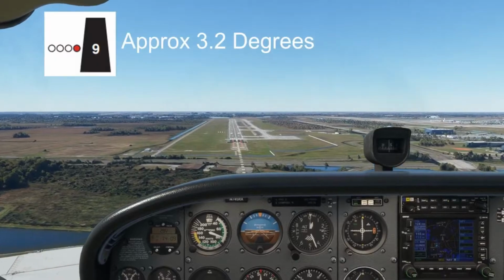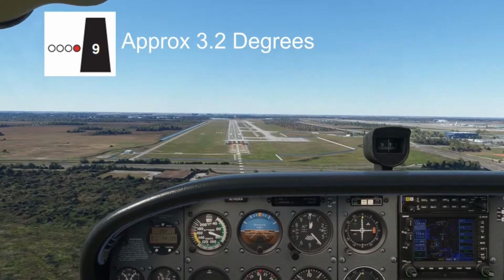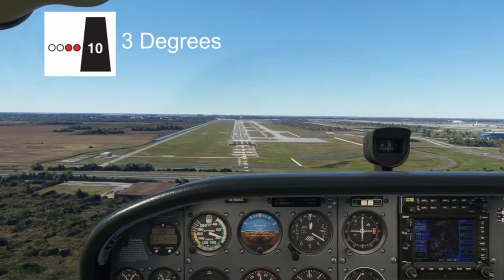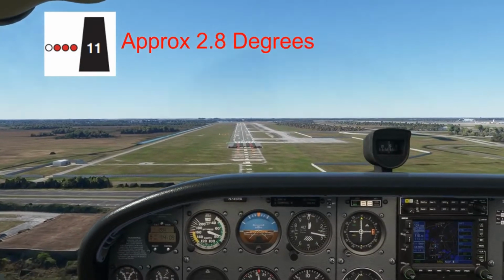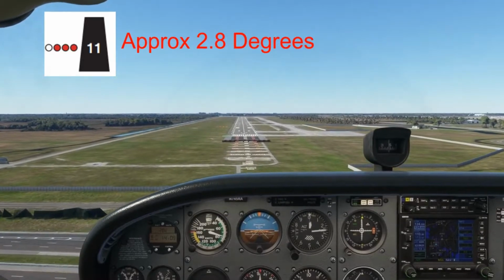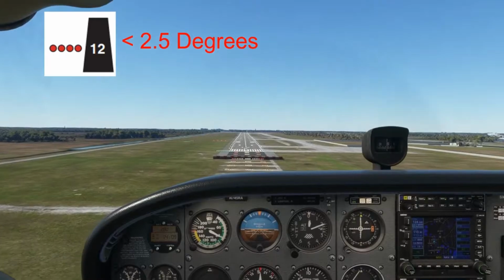3 white and 1 red would show approximately a 3.2 degree glide path towards the runway, as shown here. 2 whites and 2 reds mean that we're back on the correct 3-degree profile, as can be seen here. 3 reds and 1 white would mean that we're slightly low, which would mean that we're on approximately a 2.8 degree glide path towards the runway, whereas 4 red lights means that we're on or below a 2.5 degree path towards the runway.